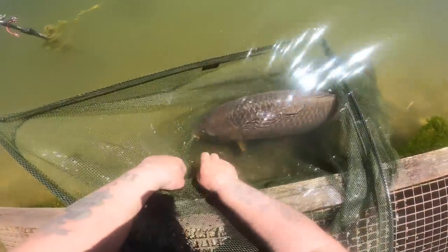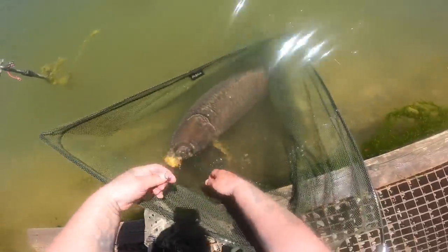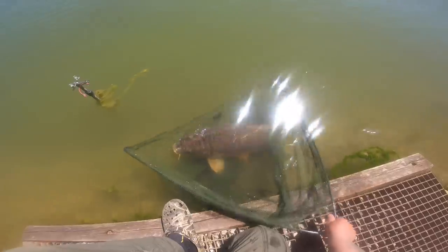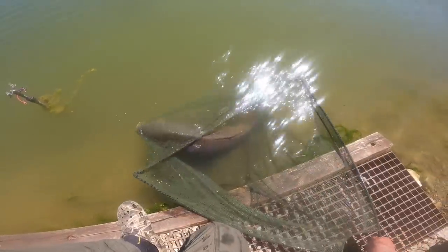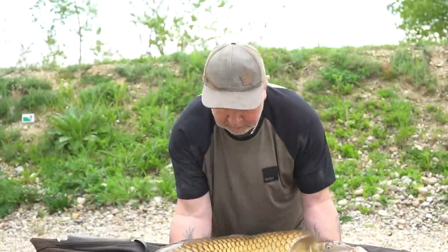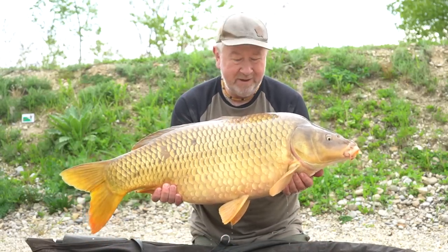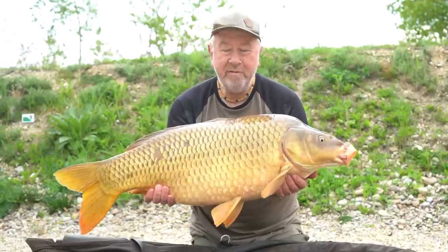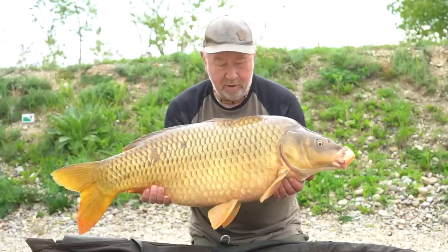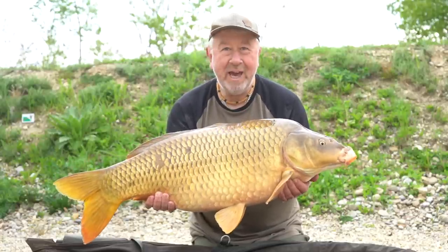Yeah, it's a nice one. Yeah, it's the nice thing about barbless hooks, they're ever so easy to get off in the net. Oh, better not let him get away too quickly. There we are, nice way to start the day, isn't it? 35 pound, lovely golden colour this one. Cool, haven't been out there long. Let's get it back out there, eh?